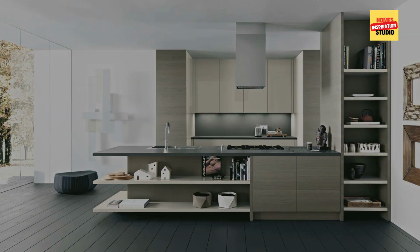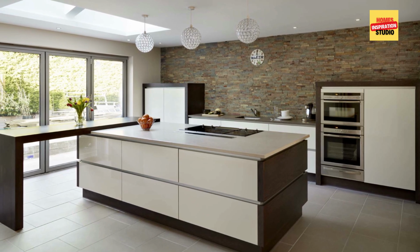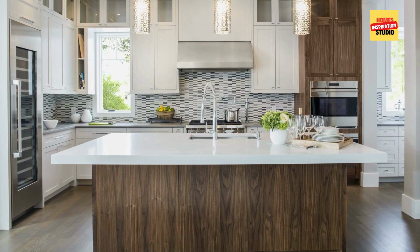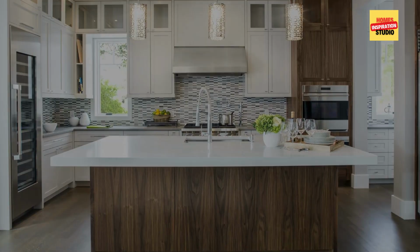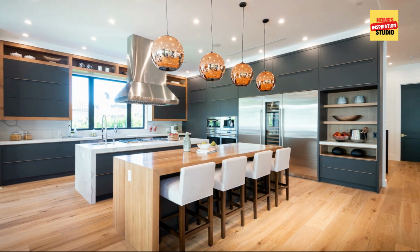7. Open shelving with a curated look. Open shelving is a great way to showcase your favorite dishes and decorative items. However, the key is curation. Edit ruthlessly and arrange items in a visually appealing way to avoid a cluttered look.